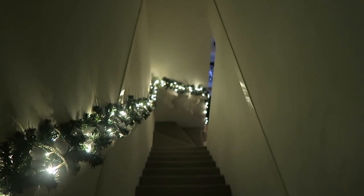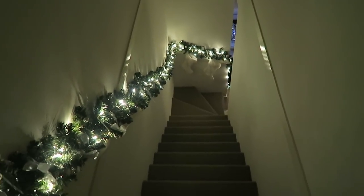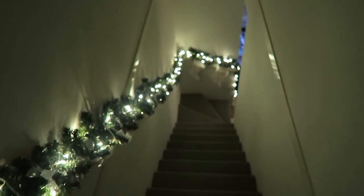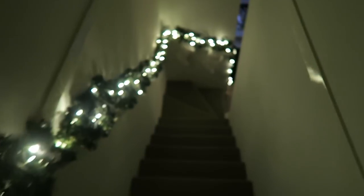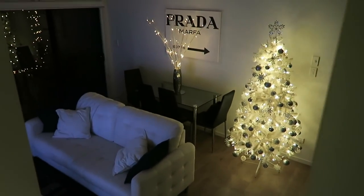Okay, there we go. So down the stairs we go. This is probably my favorite part, the little garland down the stairs. It just looks so cute, and the fairy lights really made it. I think it goes with it really well. And then there's my tree.